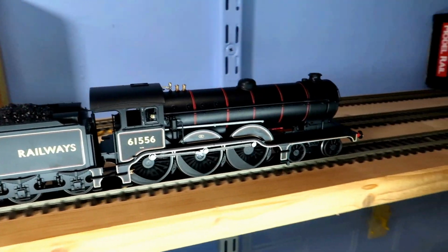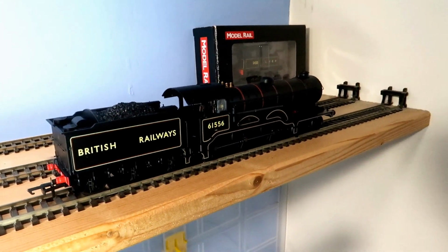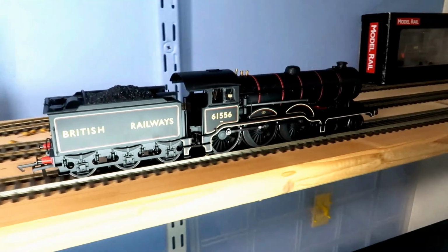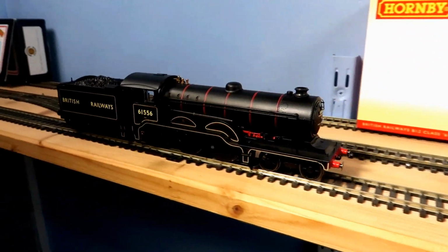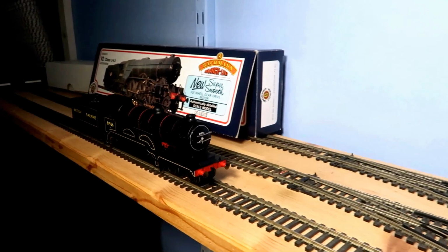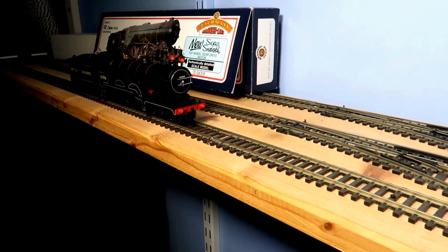So she does need to run in, but she is not bad. This is straight out of the box. I've just literally unpacked it, and I thought I'd better make a quick video to alert those of you that may be interested. If you want to get yourself a premium quality loco for just £79, then Hatton's are currently selling them for that. I don't know what they're up to at the moment. They're pushing out some bargains.